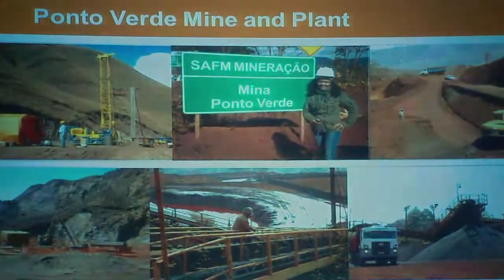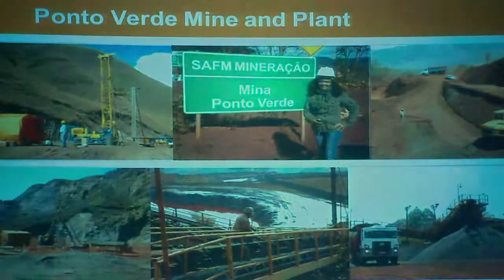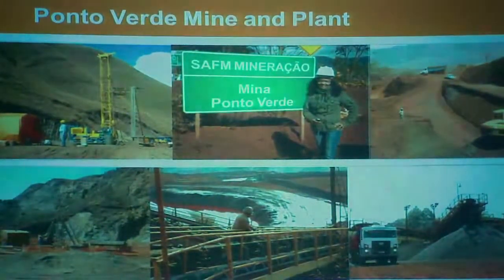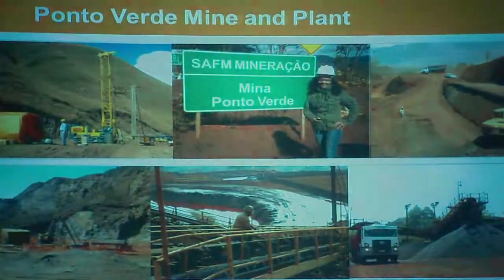We operate at any given time out of 4 separate pits, but we have 6 that are developed and ready to mine from. And that allows us to optimize our blend and our grades and allow us to feed the product to clients or sources as we need to.